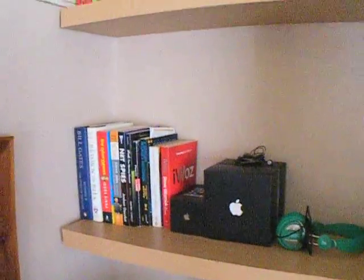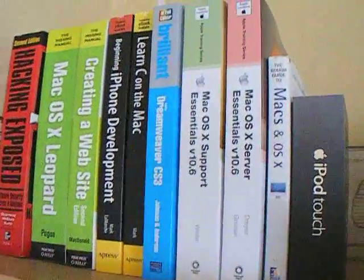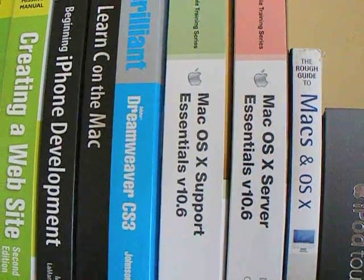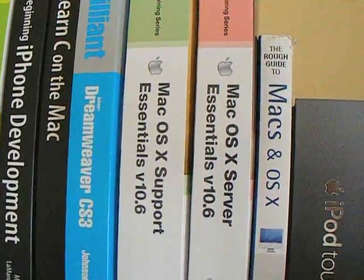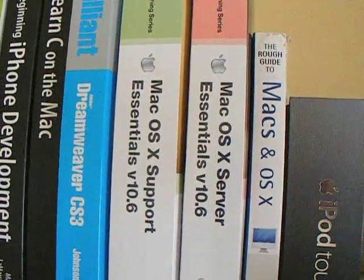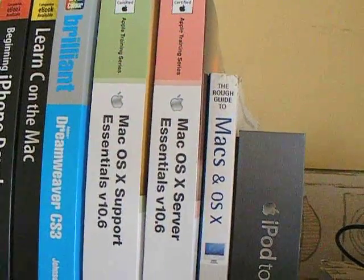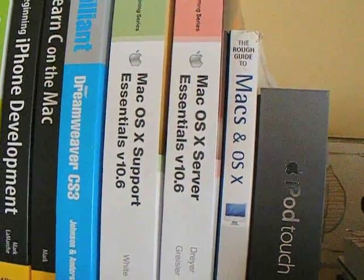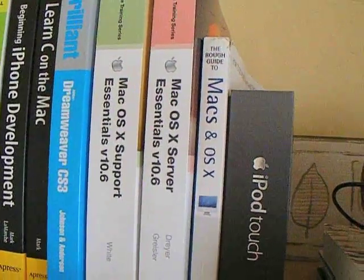Now I've put these shelves up which I keep my books that I'm reading at the minute, but these two books up here in particular, Mac OS X Support Essentials version 10.6 and Mac OS X Server Essentials version 10.6. These two books I'll be doing exams on once I've finished reading the books, and I'll be sitting the exams and hopefully getting a good Apple qualification out of that.